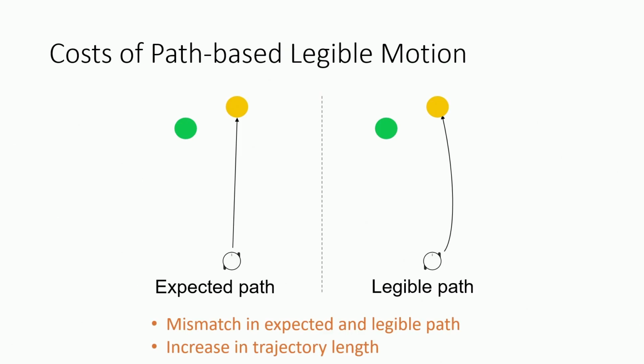However, there are costs associated with path-based legible motion. Because for users who already know where the target is, there's a mismatch between the expected and legible path in the beginning, and thus that can create confusion. There's also an increase in trajectory length, and with more robots, that becomes even more significant.